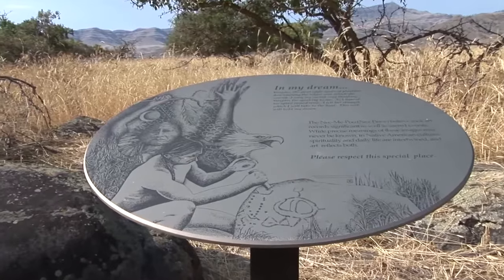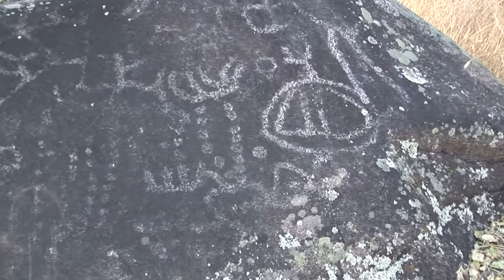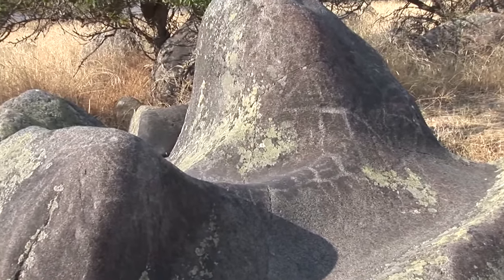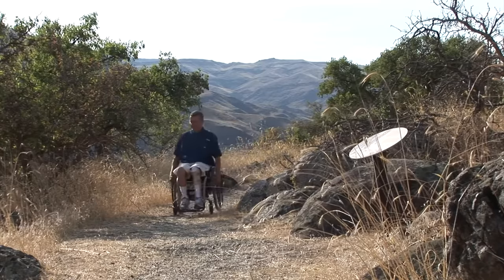Nearby, you'll find Native American rock art. This is one of dozens of rock art etchings and paintings preserved in the canyon. No one seems to know exactly what story they tell, but estimates are that they go back thousands of years.